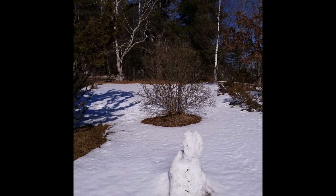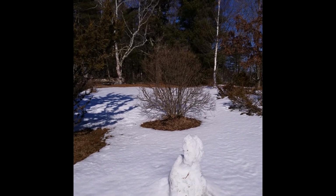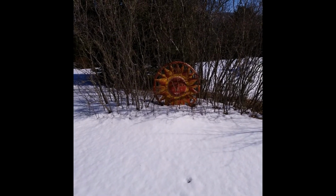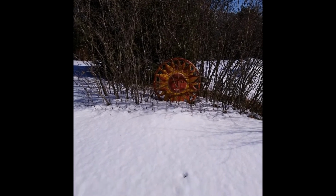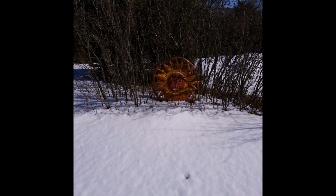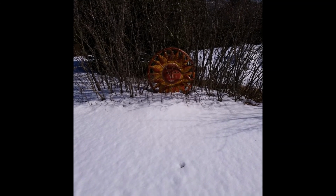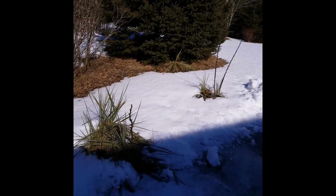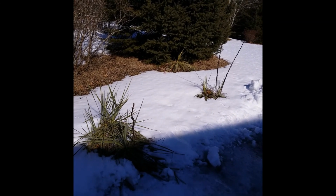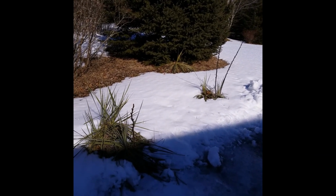An old snowman and the nice shape of my Miss Kim lilac. A found object from the local dump. A nice metal sun placed amongst the common lilac stems. I have here 3 slender-leaved yuccas with their spent flower canes from last year.